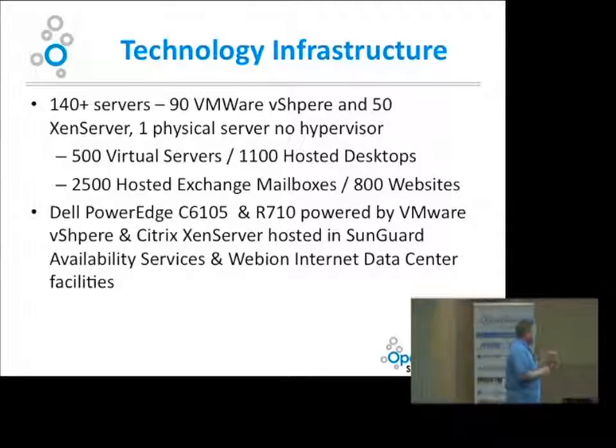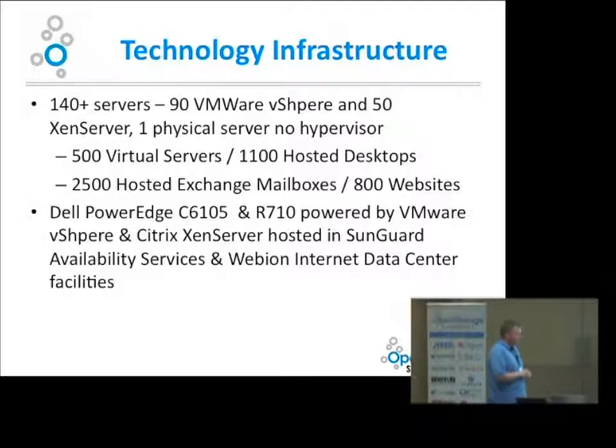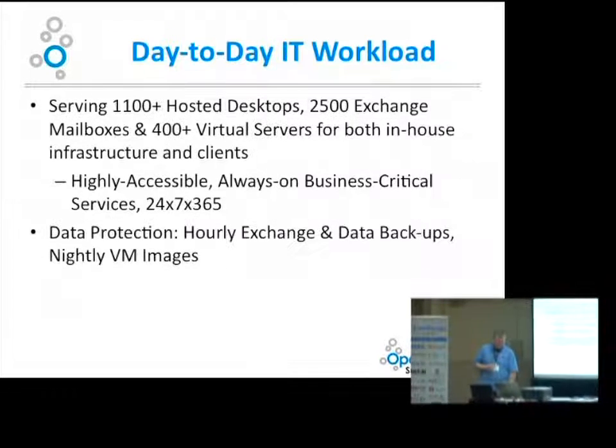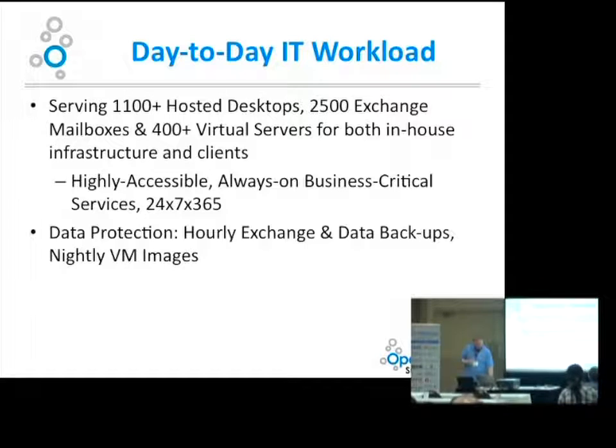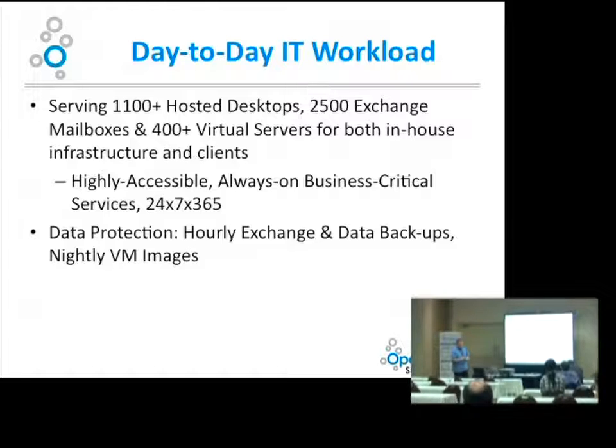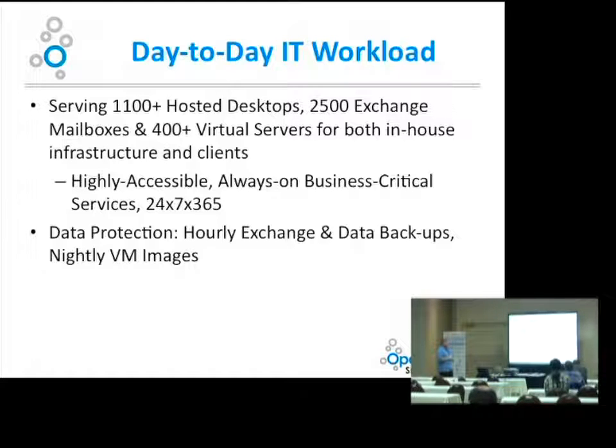Most of the infrastructure, as you can see above, is powered by VMware, and then we have a mix of Zen server in there as well too. And we've partnered with SunGard Availability Services for data center colo space. On a day-to-day basis, we're serving right around 1,100 hosted desktops, and again 2,500 hosted Exchange mailboxes. And between 400 to 500 are the virtual servers for both in-house infrastructure and clients under our infrastructure as a service. We have to be always on, always accessible.